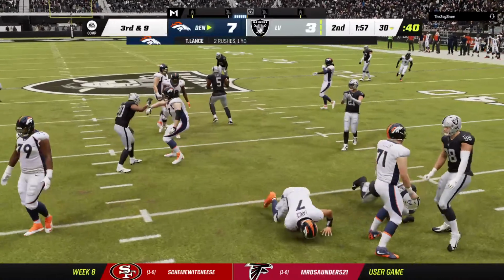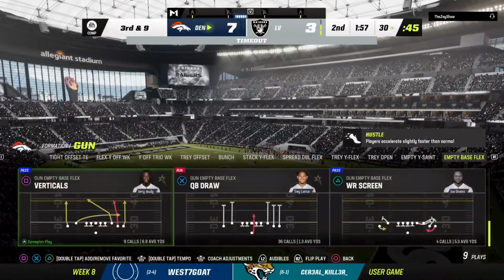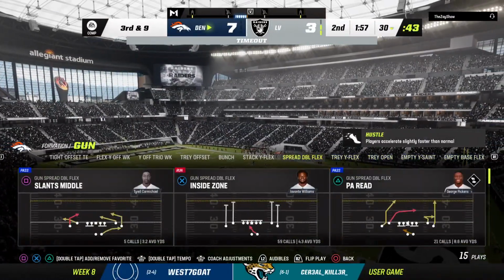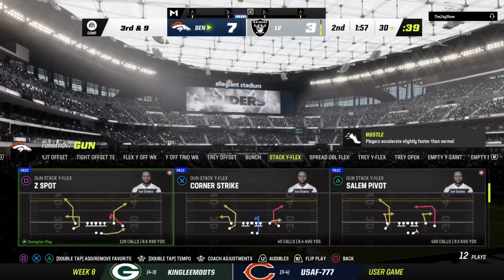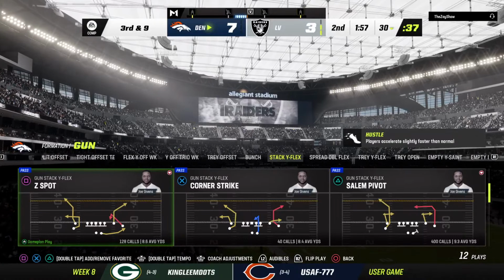And he is going to lose yardage here. The Raiders going to use one of their timeouts. It's just their first, so they'll have 2 remaining here before we get to halftime.